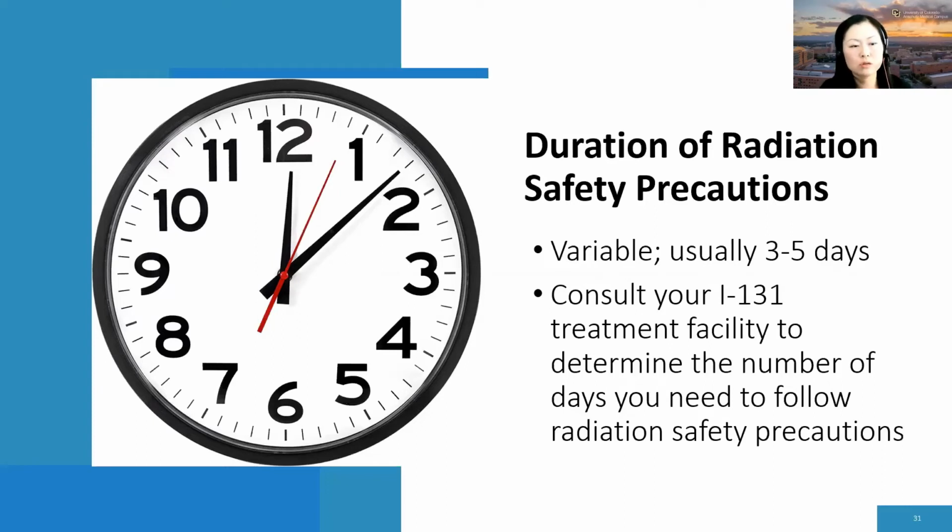And based on those questions, they'll type it into a very complex Excel spreadsheet. They'll come up with the number of days that they know is going to be the minimum number of days that the patients need to follow in order to make sure that they don't expose other people to too much radiation. So our patients actually have a very specific number of days. We say, do this for 3 days, 4 days, or 5 days. We'll have very specific instructions for the patients based on those calculations for that patient.